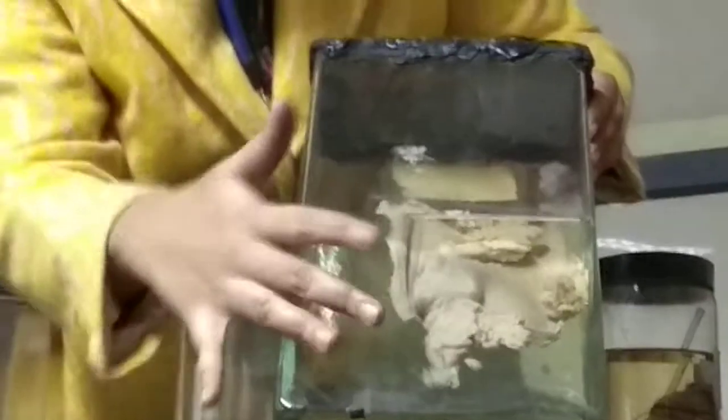This is a big viscera. A big specimen always looks big.